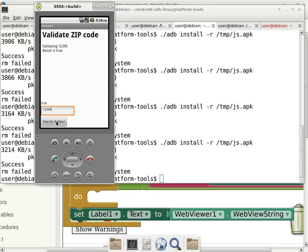Okay. Are there any questions at this point? Any questions about the rationale of why it is even important to run certain code in JavaScript? Or how do we do this? How do we pass something into JavaScript to process, and how do we get a result back in App Inventor? This is okay so far?